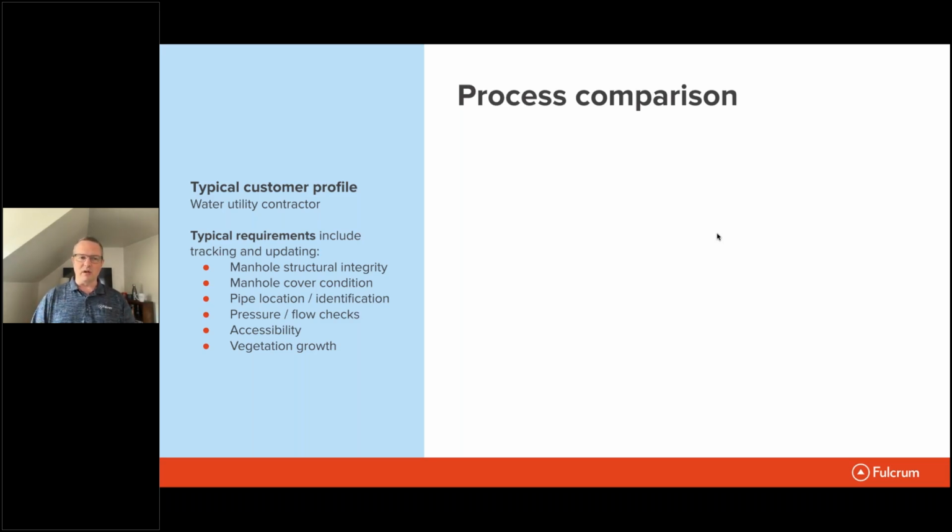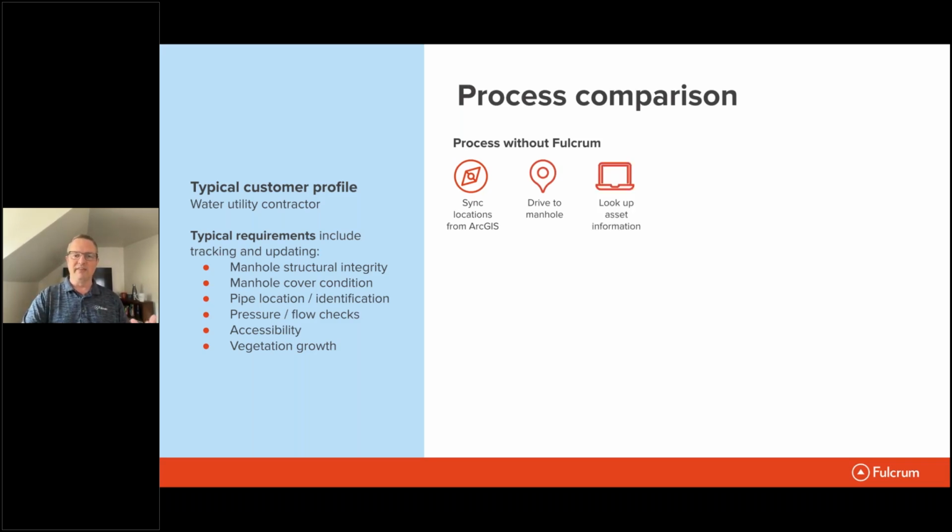We have a lot of water companies, either water utilities themselves or contractors who support water utilities, and a typical process for them, this is before they use Fulcrum, is to get location information, probably from ArcGIS, drive to whatever it is they're inspecting. Let's say it's manhole inspections that they're looking at. They'll drive to the manhole, they'll look up the asset information. Frequently it's on a laptop or in a spreadsheet, something along those lines, because that's the way it was pulled down from ArcGIS. And then once they've looked up the asset information, they'll perform the inspection, whatever that entails.